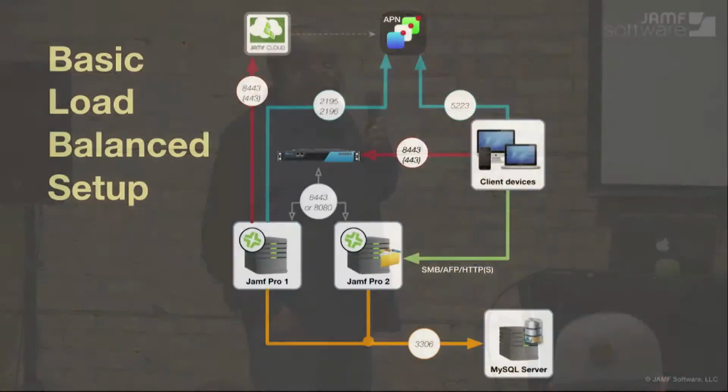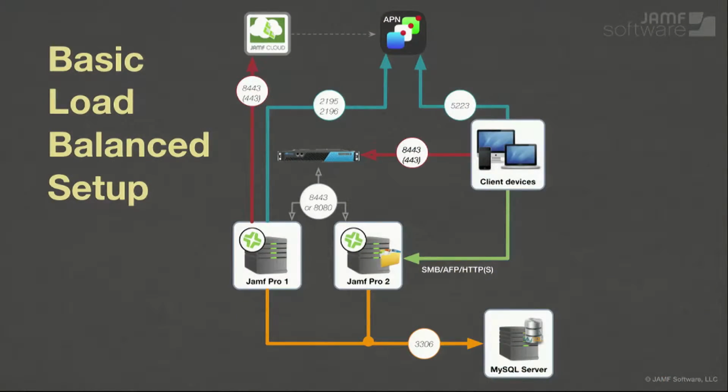Okay, our next slide is now a basic load balance setup. So the fundamental concept here is now we're going to want to have, regardless of where it lives in terms of your network, more than one Jamf Pro server being available for client services. Some driving forces behind this are that we're talking about scaling the setup for load, or it may be your environment's requirement that you have simply high availability.